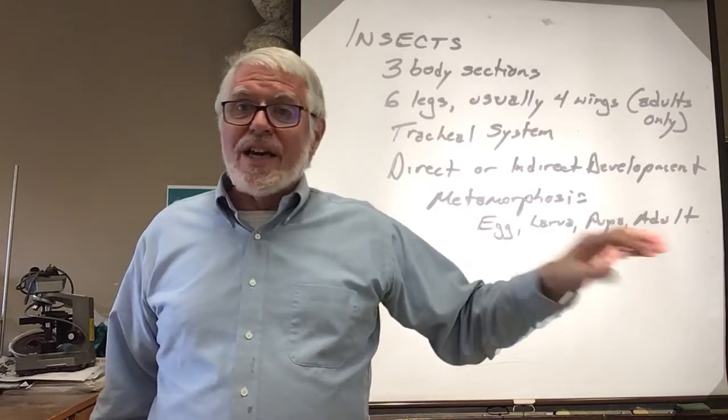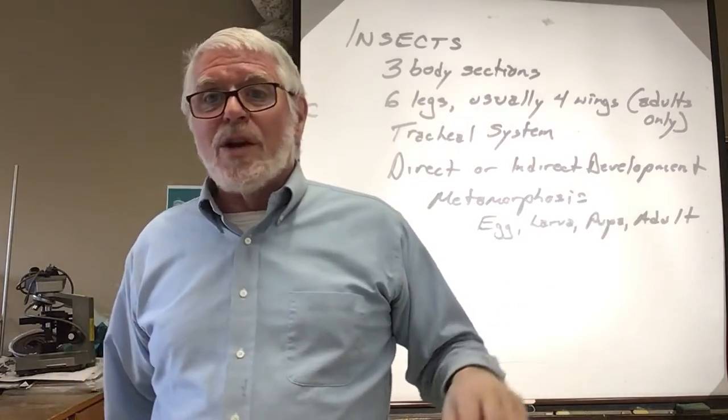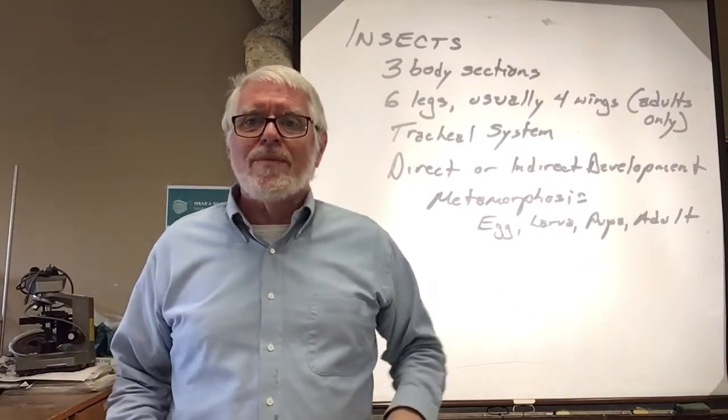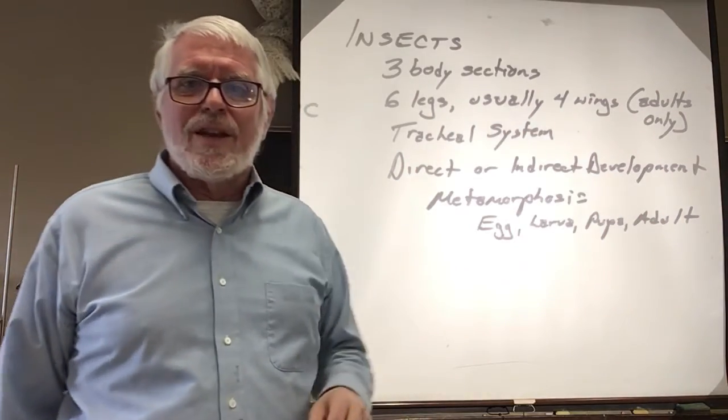Caterpillars generally not feeding on the same thing as butterflies or moths. Sometimes the butterflies or moths don't feed at all. They're purely a reproductive and what's called a dispersal form. The adults fly, they can spread out from where the larvae are.